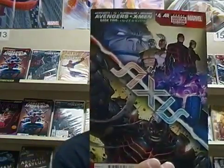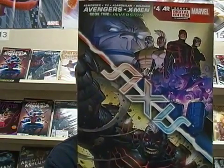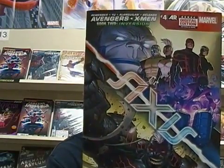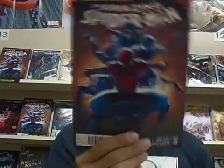Cool week for the guys at Marvel. Axis: Avengers and X-Men number 4, their big event that's rolling right now. This one gets more and more popular every week. It's your only Avengers title, so if you're an A-Team fan like I am, pick this one up. Grab the other 3. It's definitely building to something awesome.